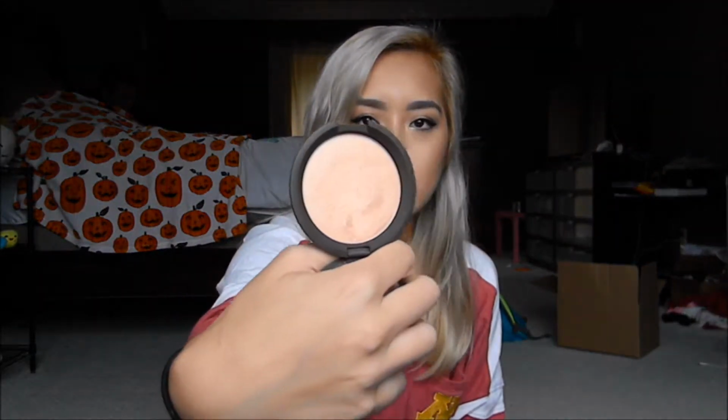But yeah, and then to accompany it, I've been using the Becca Shimmering Skin Perfector Pressed Powders, highlighters. I switch on and off depending on my eye look. I have Champagne Pop and Moonstone. Champagne Pop is more of a golden tone, as you can see. I should probably cover the mirror. More of a golden toned highlighter, and it's beautiful. I'm just gonna swatch it right here.